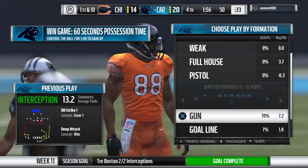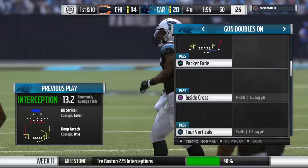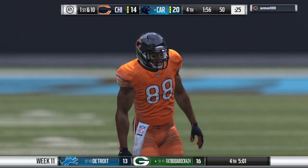Here's the Carolina offense as they get ready to take over here. They have the lead. Still a one-possession game, but the defense got to stop. They've got the football now. Just salted away, right? Exactly. That's all the defense is counting on from their offense. They did their job in a big way.